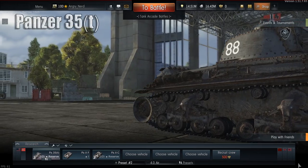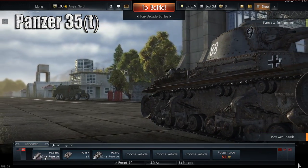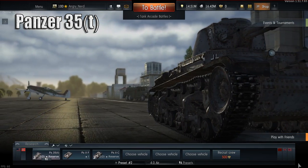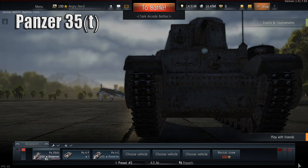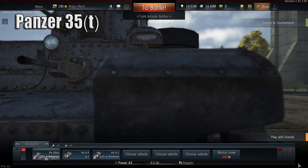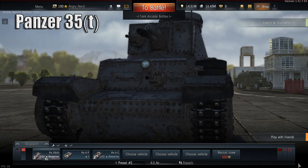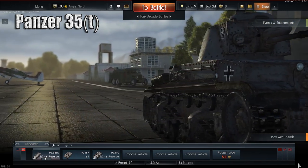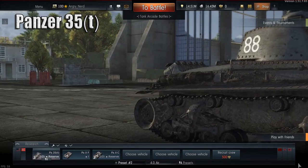Now, the Panzerkampfwagen 35T, commonly shortened to Panzer 35T, was a Czechoslovakian designed tank used mainly by Nazi Germany during World War II. In Czechoslovak service, it had the formal designation of Light Tank Model Number 35, but was commonly referred to as the LT-vz.35 or the LT-35.